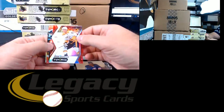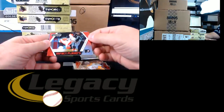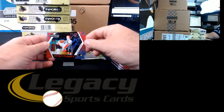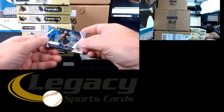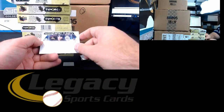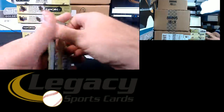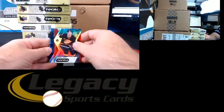Ryan Johansson, going to Nashville. 28 of 56, Nolan Patrick, Impact Players, red parallel. And Pavel Bure. Impact Players, going to the Canucks. Like our old uniforms. Pavel Bure going to the Canucks.